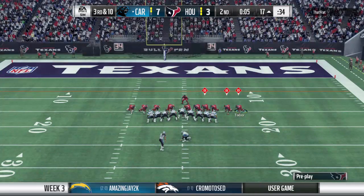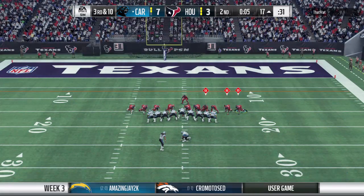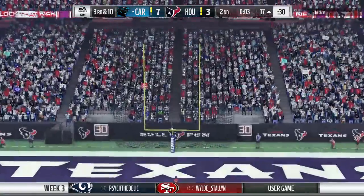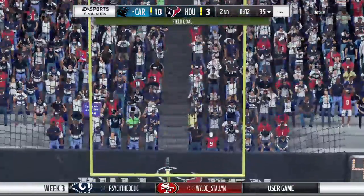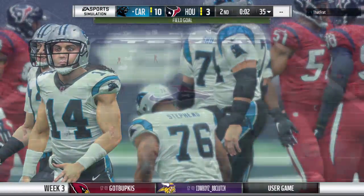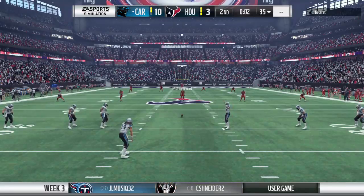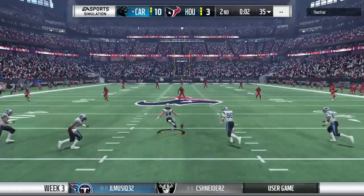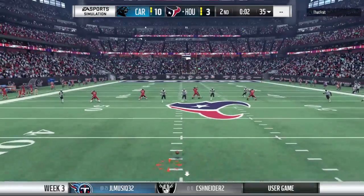So on 3rd down, the field goal unit will come out as he'll try to get 3 before half. From the right hash, just a 34-yard attempt. And his kick here is good. And they push the lead up to a touchdown now at 10-3. So the drive stalls out, but they are able to put 3 points on the board. Yeah, just a yard or two shorter than an extra point, so no problems converting there.